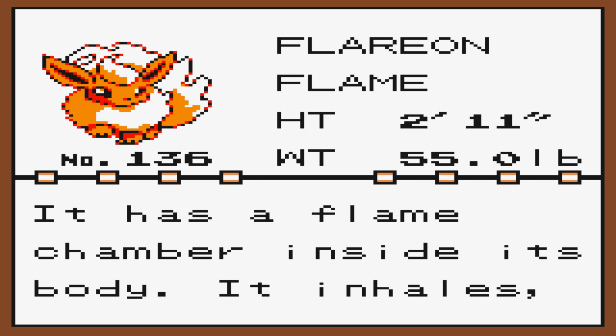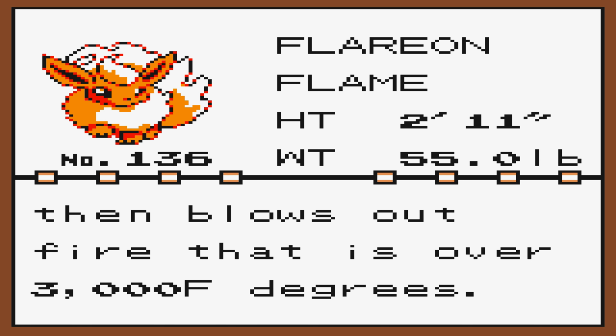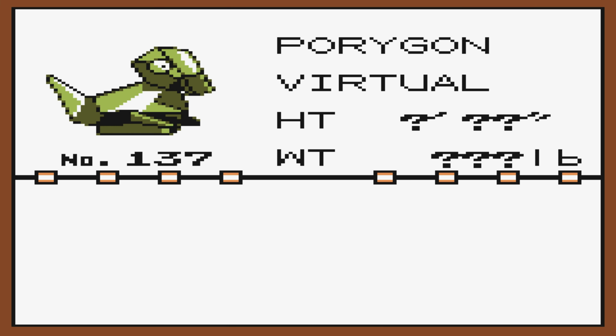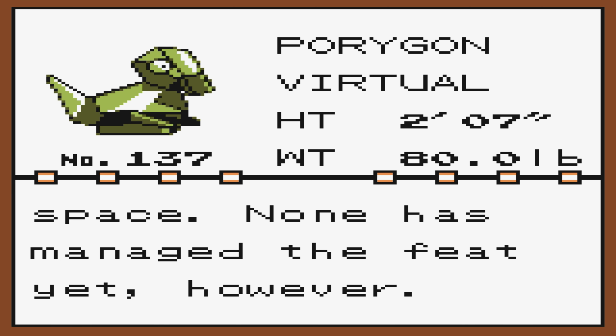Flareon. It has a flame chamber inside its body. It inhales, then blows out fire that is over 3000 Fahrenheit degrees. Porygon. The only Pokémon people anticipate can fly into space. None has managed the feat yet, however.